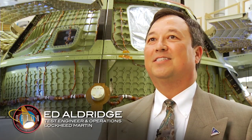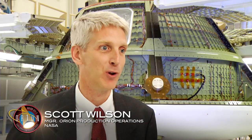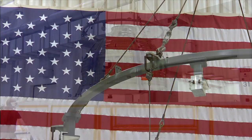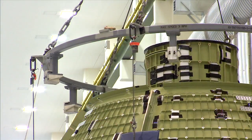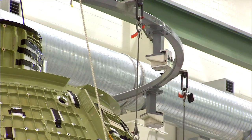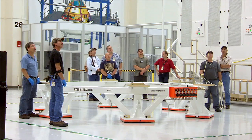I have never been as excited about anything as I am on this program. This is kind of the day we've been waiting for a long, long time. It's a different approach for Florida in general and Kennedy Space Center. For the first time ever, a spacecraft will be built here on site.